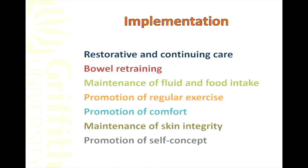Maintenance of fluid and food. So this is probably where I'm going to involve maybe a dietitian or nutritionist, and I'm going to be thinking about not just the food they're taking, but that it needs to be high in nutrition. Are there any supplements they can take to help and maintain a good gut health?